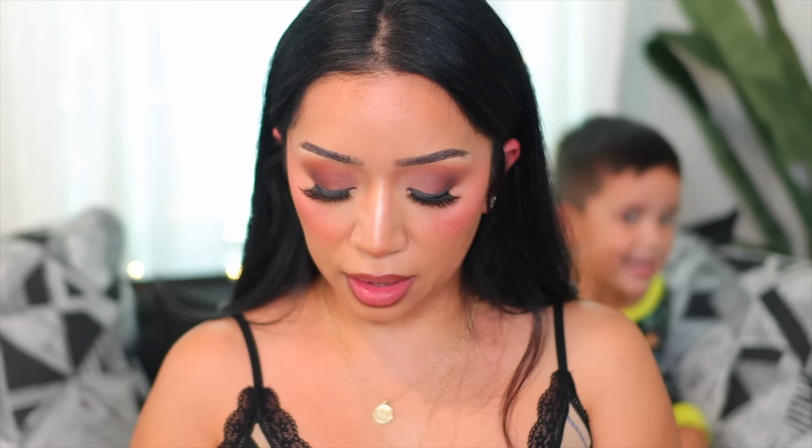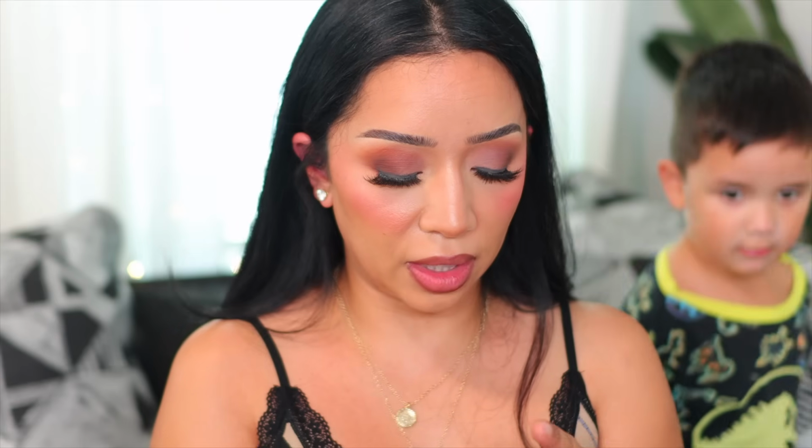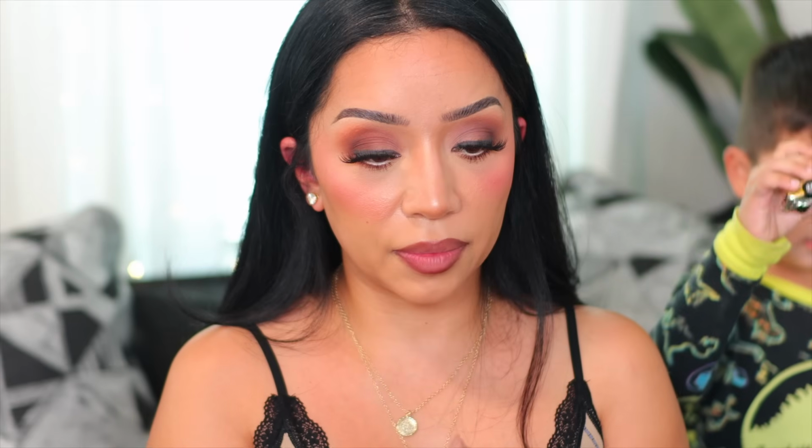For my lips, I lined them using the Milani, what is this, Rich Cocoa lip liner, OG. And then I'm just going to keep it very simple with the lips, going in with the Milani Tease lipstick.